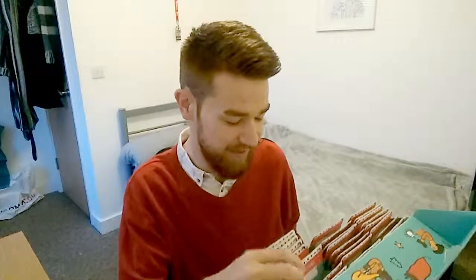So let's find number 1. They did come in order initially, but I've mixed them up because part of the fun of an advent calendar is just finding the door, so that needs to be the experience. But here I have number 1.